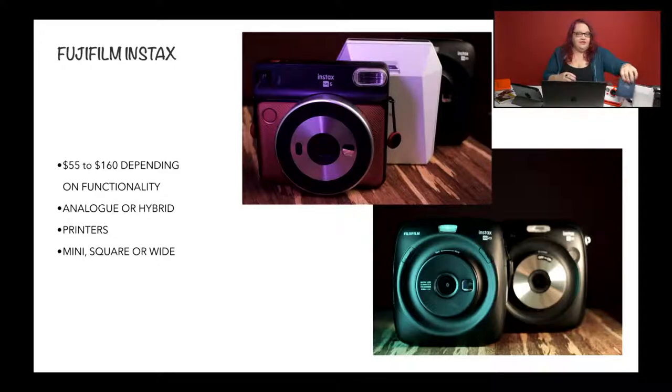So you have mini cameras and printers. You have square cameras and printers. And there's even a wide camera. I'm going to talk through each of these. Depending on your budget and the functionality, you might find an Instax camera that's as low as $55, and they go to about $160, again, depending on what you want it to do.